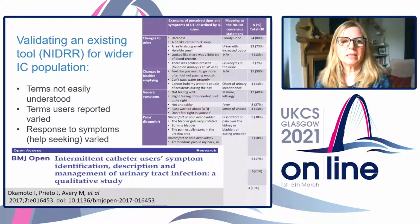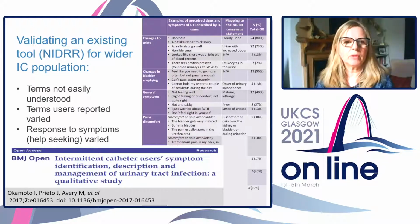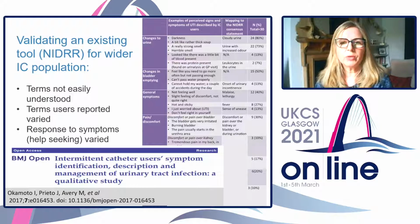We also needed to better understand users' experience of urinary tract infection symptoms and their subsequent actions. The existing National Institute on Disability and Rehabilitation Research, or NIDDR tool, comprises data from SCI users and could not easily be applied to the wider IC community. Our IC users reported that the terms in the NIDDR tool were not easily understood, and they offered terms which varied from those in the NIDDR tool. They also described a wide range of actions that they take when they felt they had a urinary tract infection. So a revised symptom set is being used in the trial with terms that better reflect IC users' understanding of their symptoms. This will form the basis of development of an improved, more widely usable tool later on.